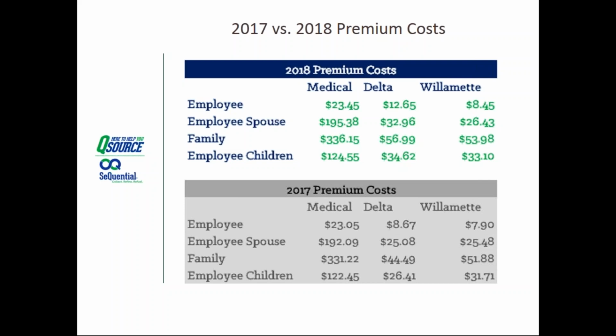And you'll notice that the vision costs are not listed on here because the vision rates are the same in 2017 and 2018. There's a breakdown of these costs in your SeQuential benefits guide, as well as on the plan selection forms that you'll be asked to complete. And we'll go over more details on how to complete those applications at the end of this presentation.